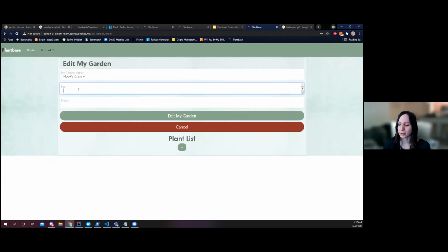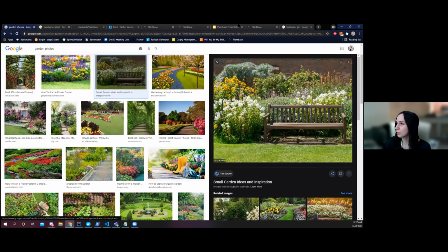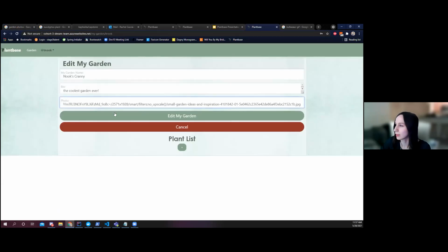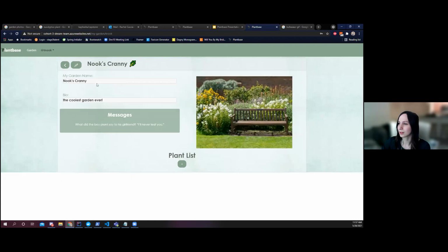I'm going to say the coolest garden ever. And I can grab a photo real quick from here and just copy paste that into this input. I click edit, it tells me it's successful, and I can route back and see that those changes have been made. Now down at the bottom is where we have a list of plants for our users.